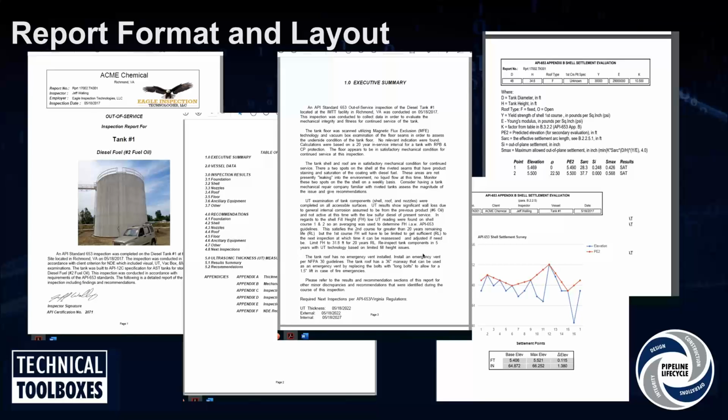The normal settlement is a cosine curve that tries to capture in a plane the tilt of the tank when it settles. Not all tanks, but most tanks, especially big tanks, when they are filled for the first time for a hydro, will settle at a planar tilt, and that's what your cosine, your B2.2.2.4 evaluations are for. But it has to meet a minimum 0.9 R square.